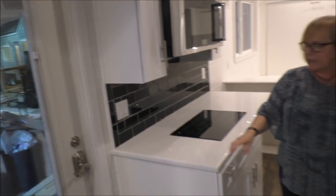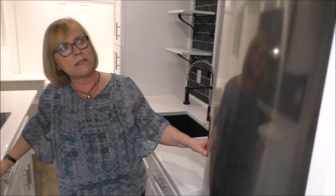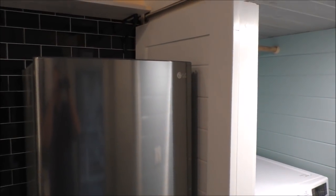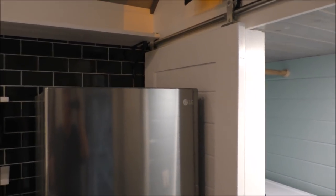We have a stainless steel, really nice sized refrigerator. It's an LG. It does have the nice drawers in the freezer. This is a good size for a tiny home. It's not too wide, it's not too tall, and it gives you some great storage.